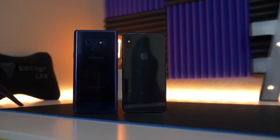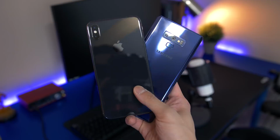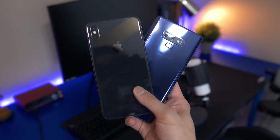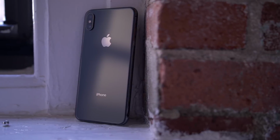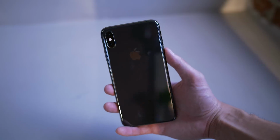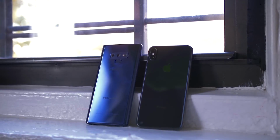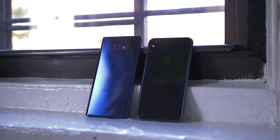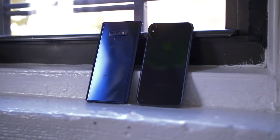The Galaxy Note 9 and XS Max both offer fantastic build quality with metal and glass designs, but I have to admit I like the rounded design of the iPhone better. It's more comfortable and easier to manage than the sharp boxy feel of the Note 9. You're also getting top of the line specs with a Snapdragon 845 and 6 to 8 gigabytes of RAM on the Note 9 and Apple's A12 Bionic chip on the XS Max.